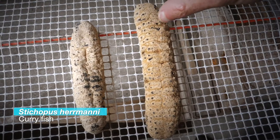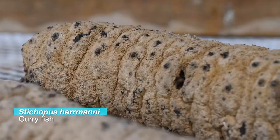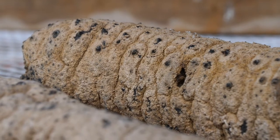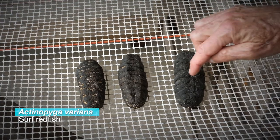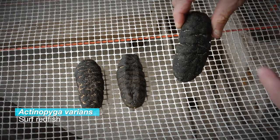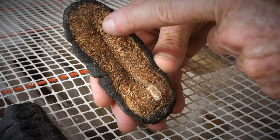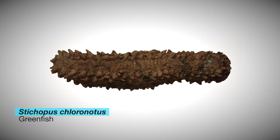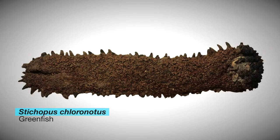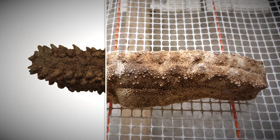Stichopus herrmanni is also slightly wrinkled on its back, but with small black lumps. It is light in color with a rectangular cross-section. Actinopyga varians is wrinkled, oval in shape, and has a granular underside of a much lighter brown color than the rest of its body. Stichopus chloronotus is always small, with a square cross-section and rows of spikes at each corner.